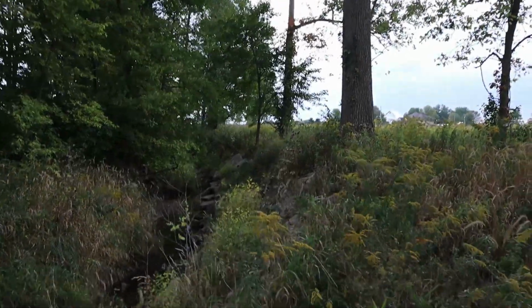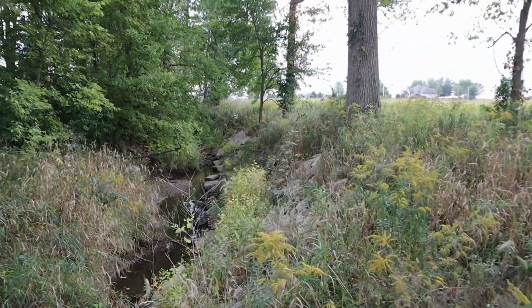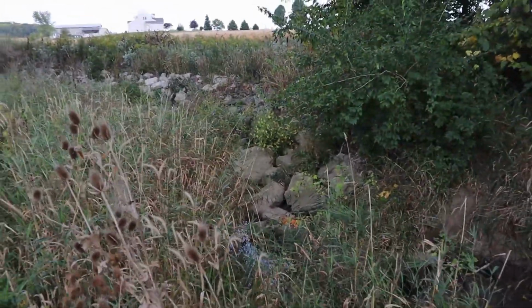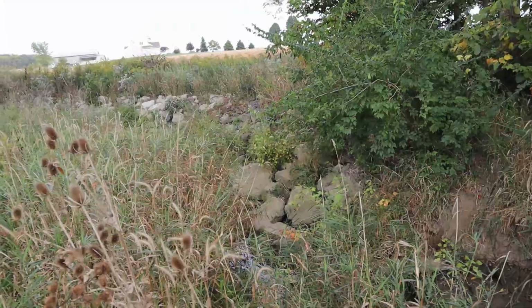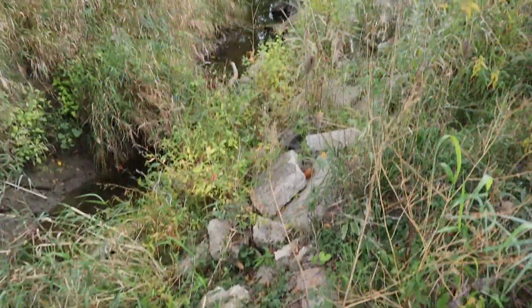You can see where he's taken junk concrete before and placed it along the bank. It just keeps gradually eating its way out into the field where you don't want it. He's also got some concrete placed along this side through that curve. So he's got concrete lined along much of this ditch bank. We are very grateful that he's willing to take this concrete.